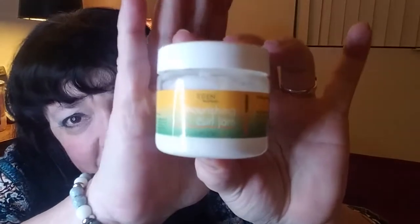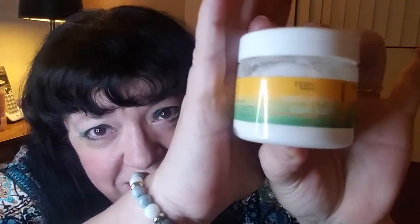So I don't know if that's going to focus. It is a curl jam. It is almost like a custard consistency that you can put on your wet hair. It helps with flyaways. It helps with curls. It's made in the USA in Atlanta, Georgia.